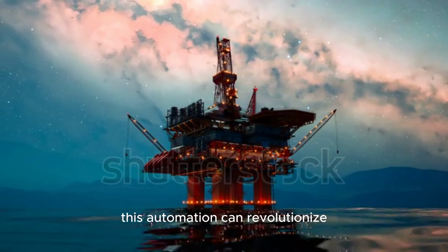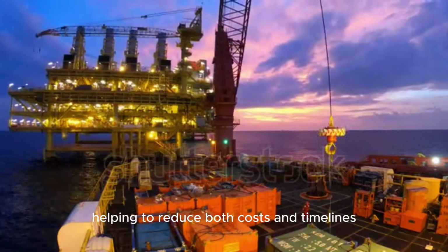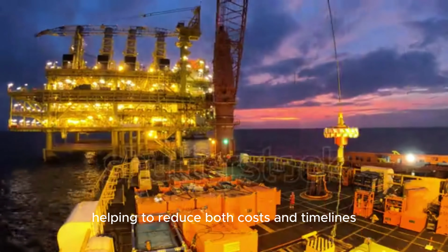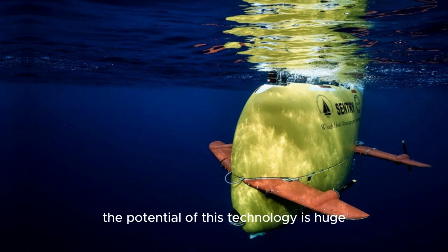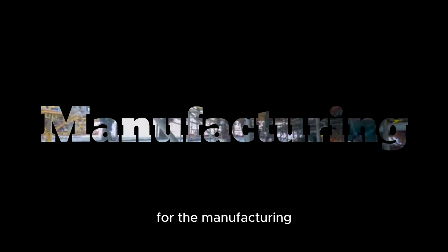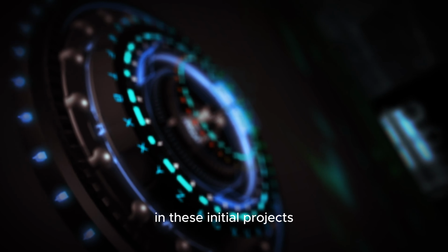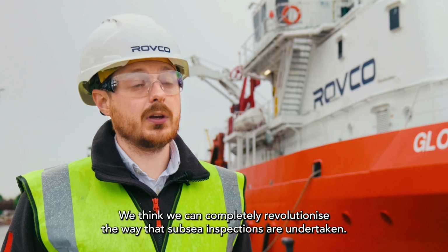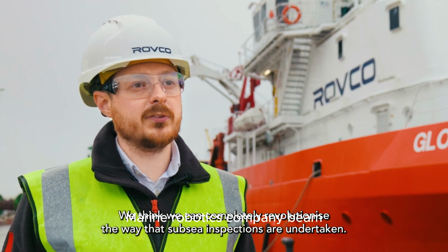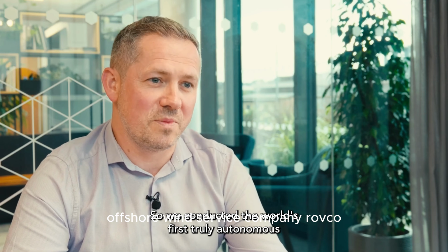This automation can revolutionize how we carry out inspection and maintenance of offshore wind farms, helping to reduce both costs and timelines. Looking ahead to the future, the potential of this technology is huge for the manufacturing, automotive, and telecommunication industry, and success in these initial projects is vital for us to progress and realize this vision. Marine robotics company Beam was formed last week through the merger of high-tech offshore wind service company Rovco.